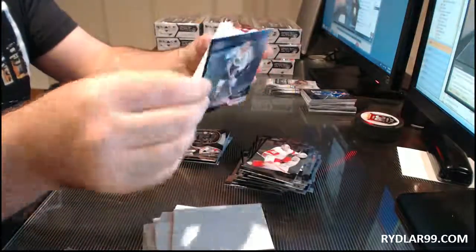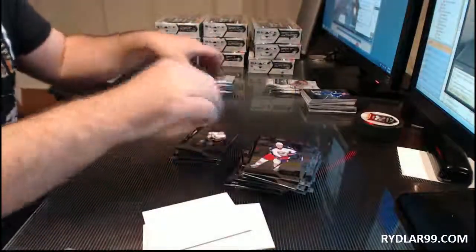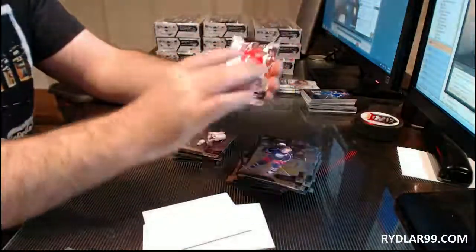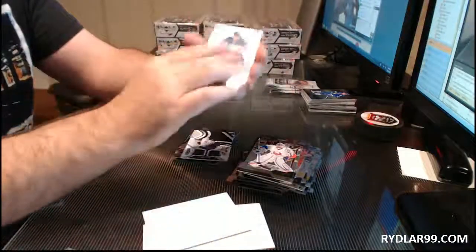Quad Bobby Orr for the Boston Bruins. Bobby Orr. Somehow wearing number 5 in the All-Star game. That's interesting. Double Diamond Dougie Hamilton for the Bruins. Double Diamond jerseys.